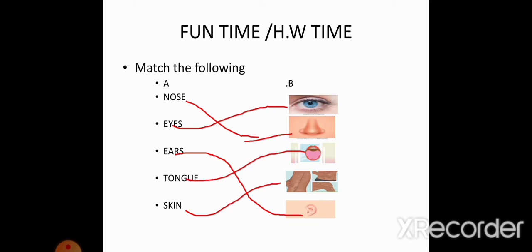Now, this is your fun time or HW time. See, what can you see? In this exercise you have to match. On one side, A part, are the organ names, and B part shows what the organs do. One exercise I have done for you: nose. In B part, you have to find nose, that is the second picture. Nose matches with the second picture. Eyes you have to match with the first picture.